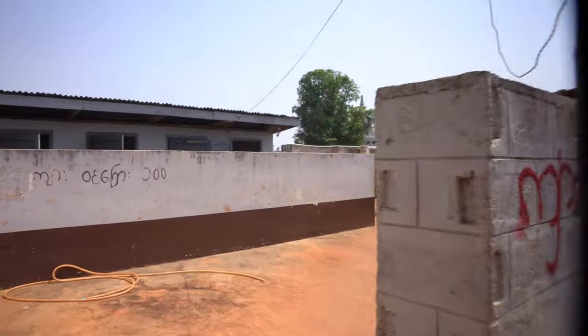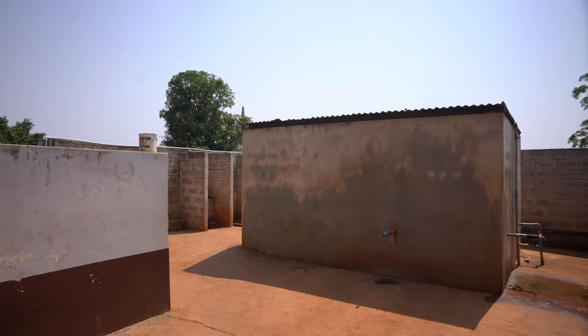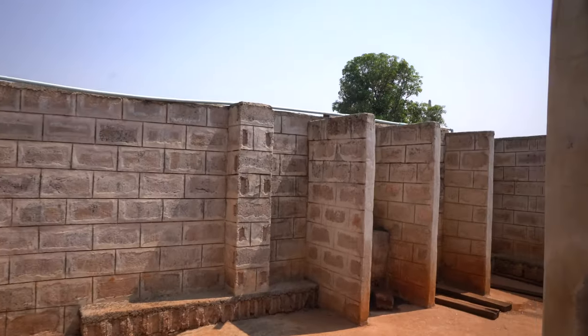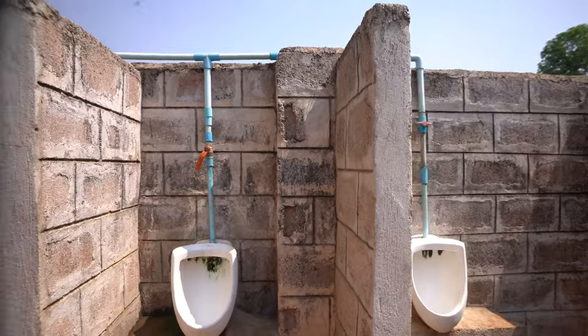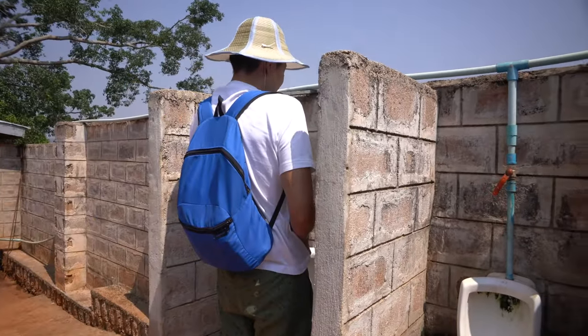Check out the cleanness of the washroom. Hopefully, I won't record anyone doing their business. Ah, alfresco washroom for men. That's cool. Let's do your business. Let's take video.